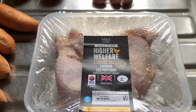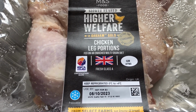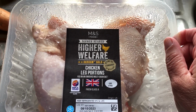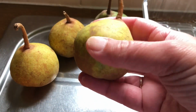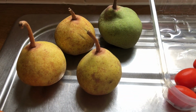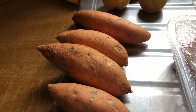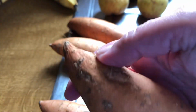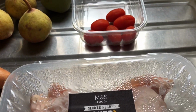It's Sunday the 8th today, and these chicken leg portions are actually dated the 8th, so these weren't reduced. So what I thought was, those pears that I foraged for are still quite hard. So I thought I'd roast the chicken along with the pears. And I'm going to add some sweet potatoes that were part of Aldi's Super 6 last week, and they're wanting to be used, look. Just starting to go a little bit over.